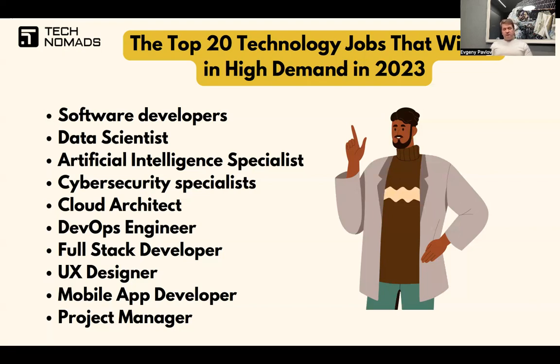Cloud architects, the same issue about remote working, the same issue about spreading the departments around the world. In each company, some people work in Silicon Valley, some in Italy, in Germany, in the UK, in different departments, and they need to have cloud solutions. So cloud architects come from the same trend. DevOps engineer, full stack developer, the same. UX designer.